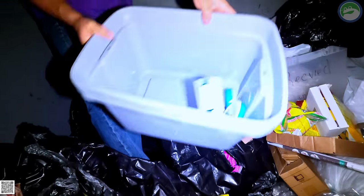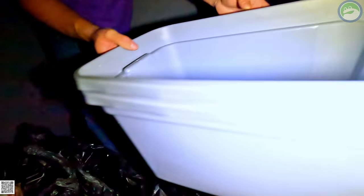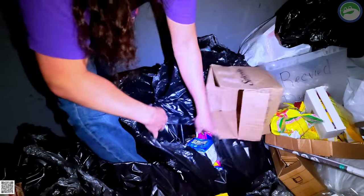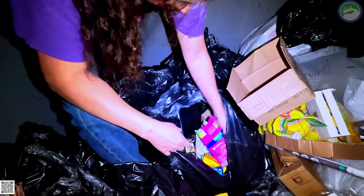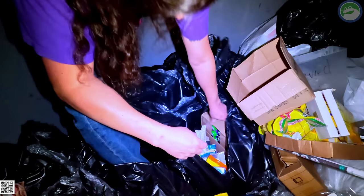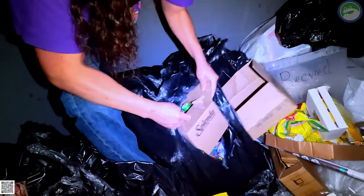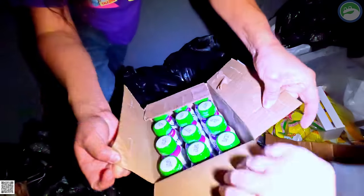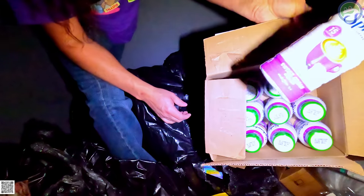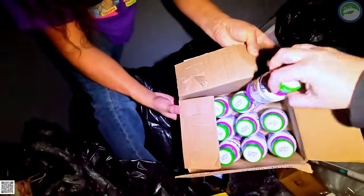More bins. Ooh, Altoids. A shirt. Underwears. Tampax. Oh. Splenda juices or something. Oh wait, are these supposed to be kept? I don't think so. Here.